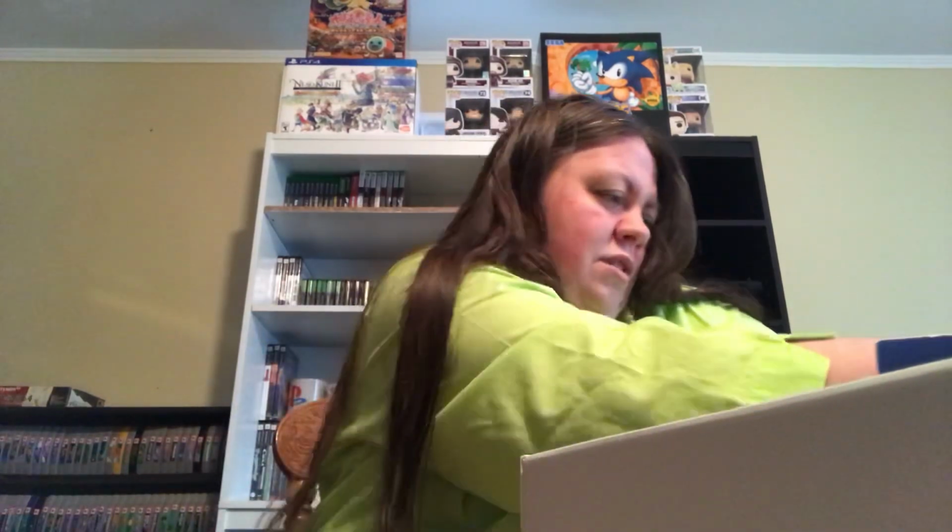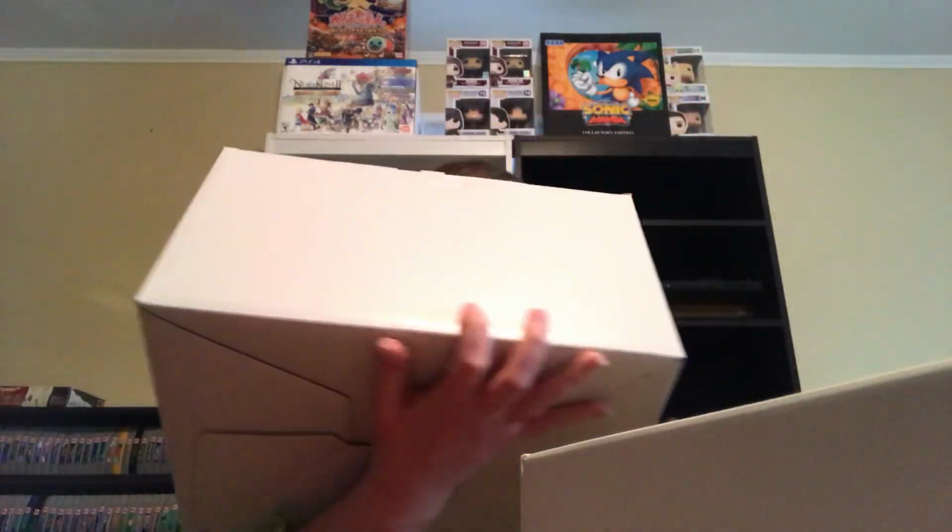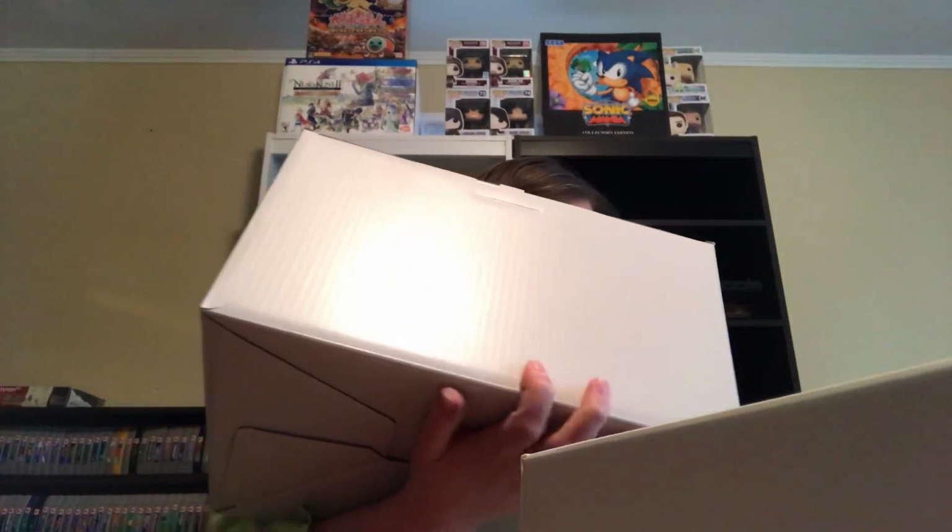Alright, okay, this will make things a lot easier. Let's just get these smaller boxes out of here, hopefully. We're just going to set those aside, and I'm guessing this humongous one is probably the VR headset. So I'm just going to stick that down here. I'm going to stick the bigger box over here for the time being. Let's just see what's in this little one here. These are cute little boxes, actually.